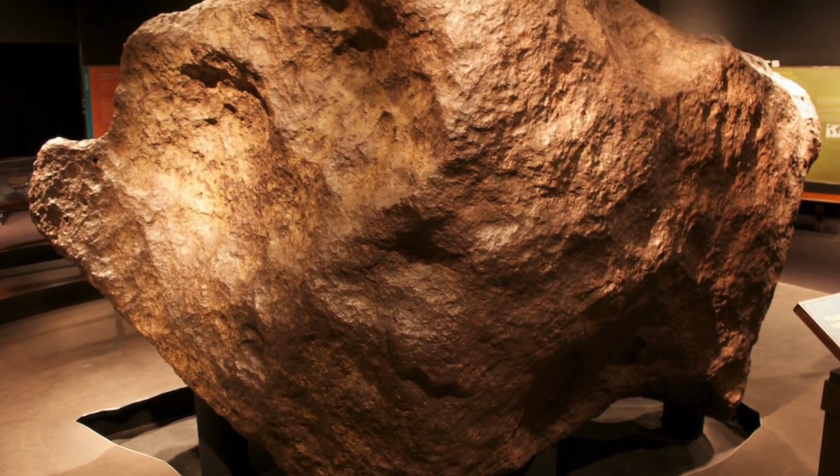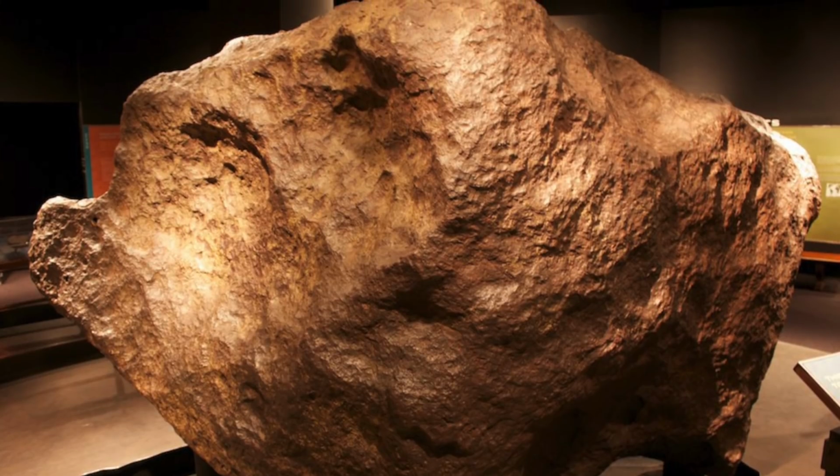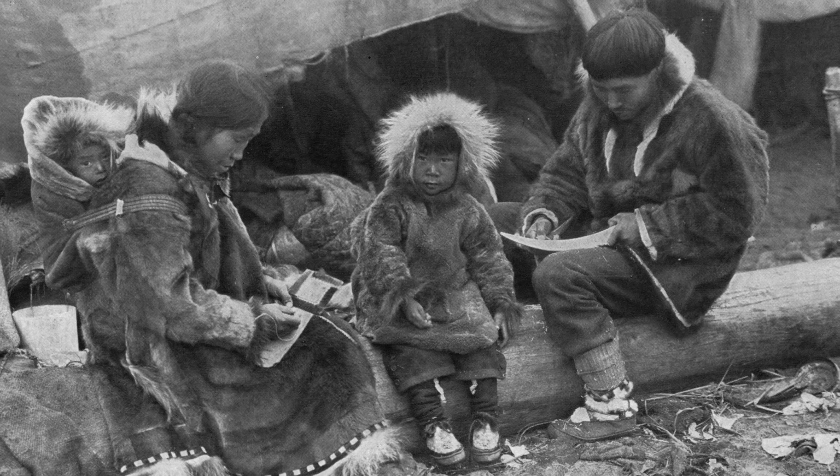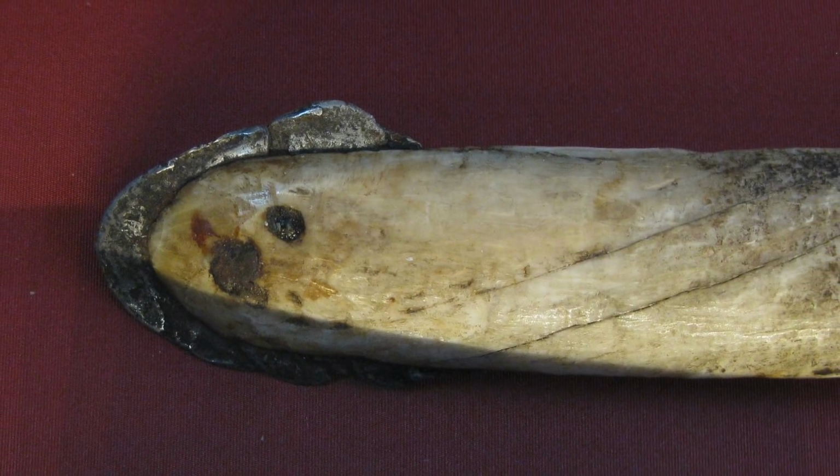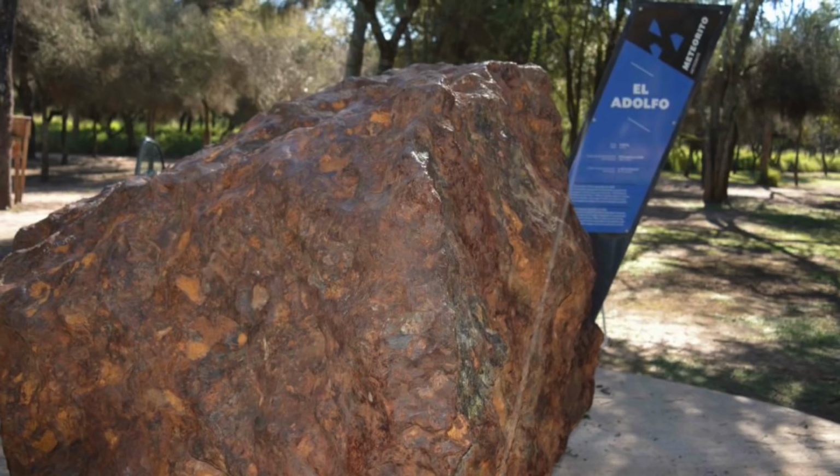Examples of cultures mining meteorites have even survived to the modern age. Thousands of years ago, the Cape York meteorite crashed into Greenland. For centuries, the Inuit mined the iron from the pieces. Though they had otherwise Stone Age technology, they were able to use their space iron to make metal tools and harpoons. This happened in Africa and South America too.